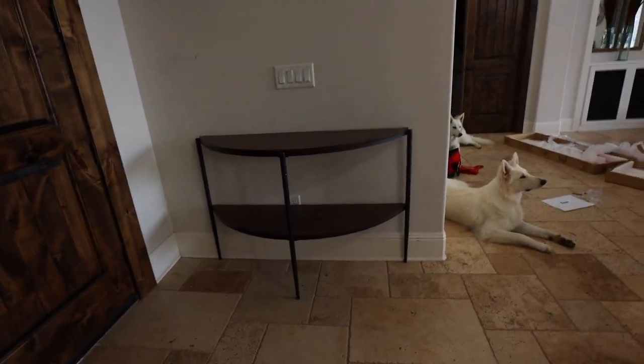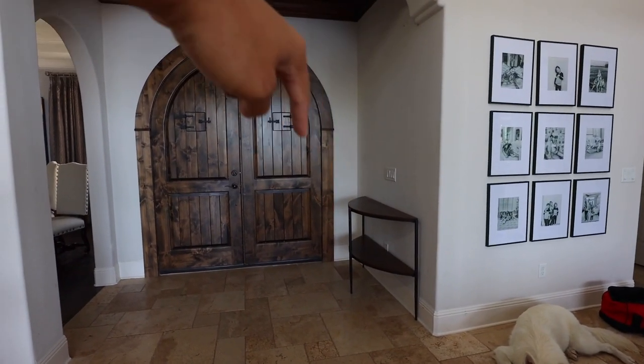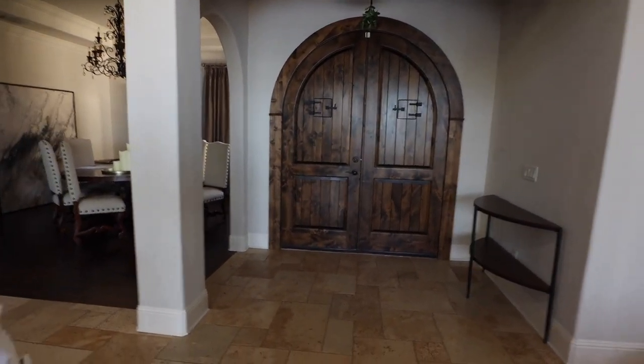It looks great. I love it. You don't need that bottom shelf. Why do we need that bottom one? I'll show you. Oh, well, it's kind of round, just like that door. Oh, yeah, it looks good from afar.